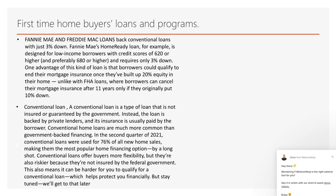Unlike FHA loans, you can cancel the mortgage insurance after 11 years. Yep, 11 years. So you can cancel your mortgage insurance. That's the good thing about conventional. Unfortunately for us, we had to go conventional, but it was a great thing because we learned a lot about conventional buying our first home. And we're going to tell y'all some more tricks about buying your first home as a couple as well. Same thing about conventional, it's the same topic as the last one.